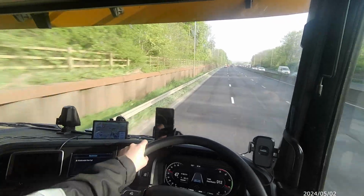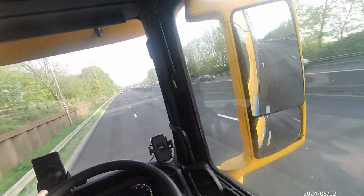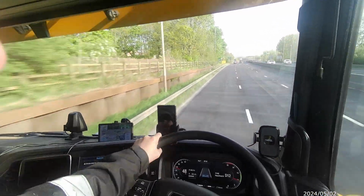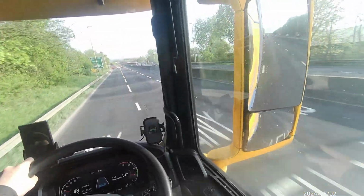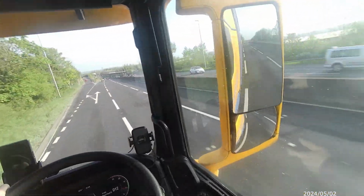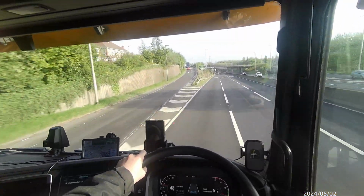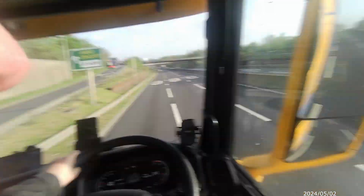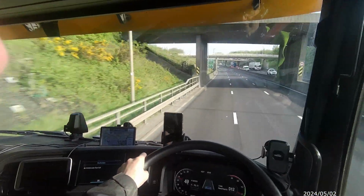And I've been advised not to use the A66, instead to go over the A69 through Warwick Bridge and pick up the M6, which I am certainly not complaining about because it is an absolutely amazing drive. The scenery is absolutely out of this world, and hopefully you'll get to see some of it today.